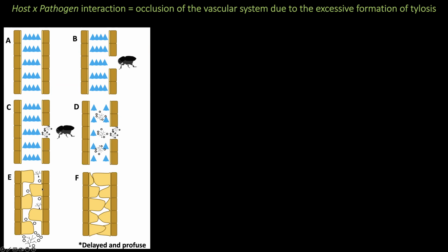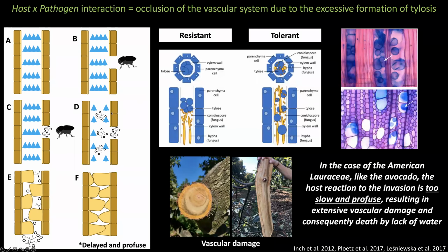Now, once the host realizes that it's being colonized by the fungus, the defense mechanism, which is the production of tylosis, comes into play. And finally, it really clogs the xylem vessels, impeding the water from flowing. And what we get is that the host chokes itself, so it stops the water transport through the vascular system. Now, this is a very good mechanism overall, very common in hardwood trees, and it helps the tree prevent the systemic spread of fungi that can cause decay. So it's a very good mechanism. However, in American Lauraceae, like avocado, the host reaction to the invasion is too slow and too profuse. So it results in extensive vascular damage and consequently death because of the lack of water. So it dies because of drought.